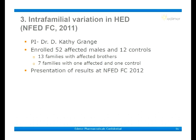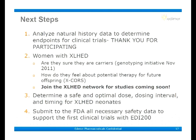So that leads us to our slide 17, which talks about the next steps as we move into 2012. And first, just to reiterate, we have a huge debt of gratitude to all those who participated, without which we wouldn't have any of this data, we wouldn't have any of these studies. So thank you again if you are listening in.